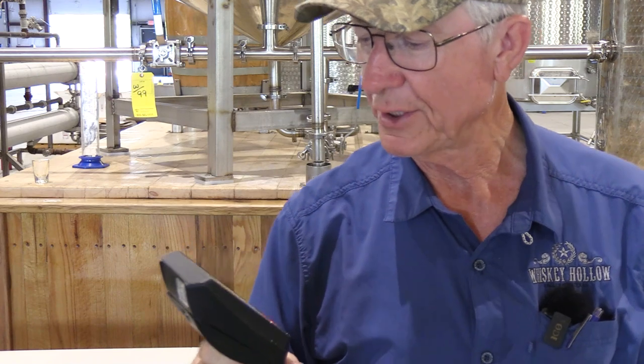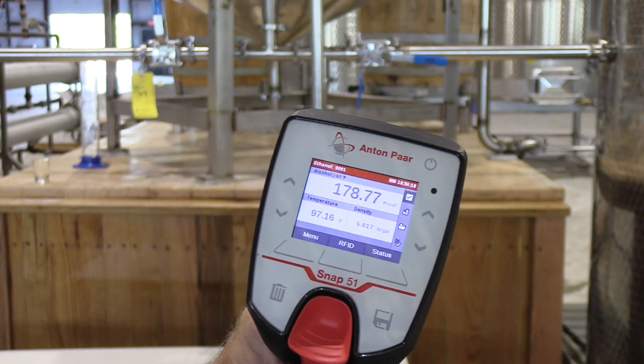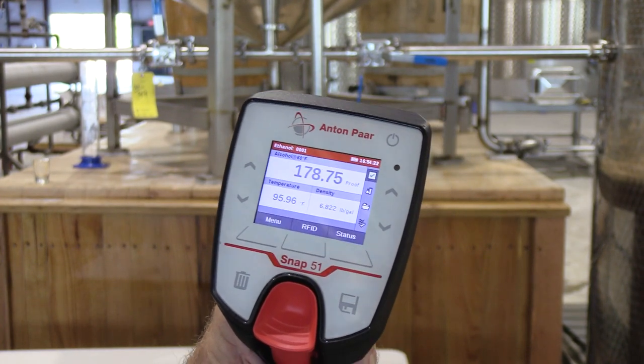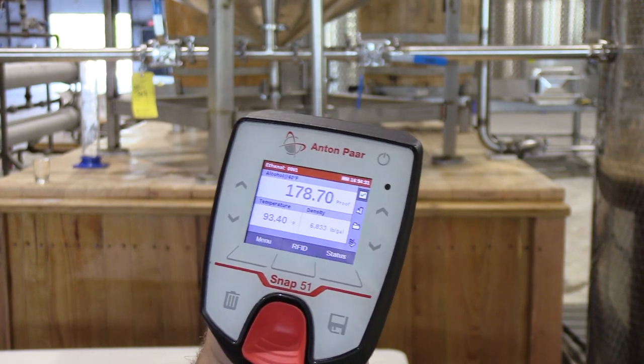Sure surprises me. At 120 gallons an hour, we're still running 178 proof. So I'm going to have to increase the reflux a little bit to get it down to 160. 120 gallons an hour at 178 proof. Do the math. You'll be very happy.